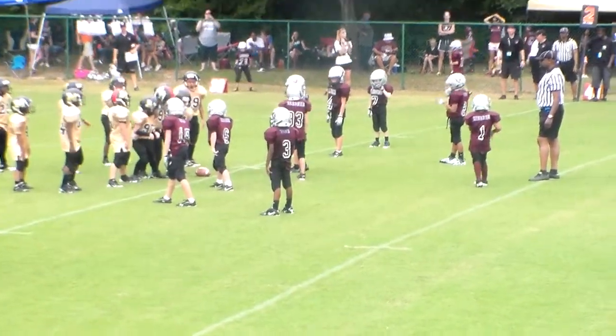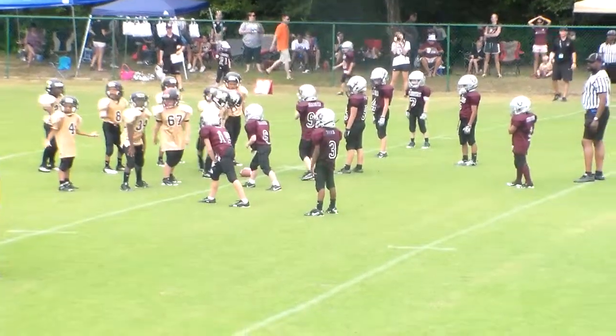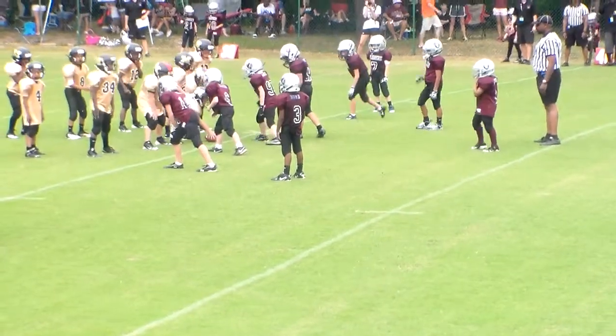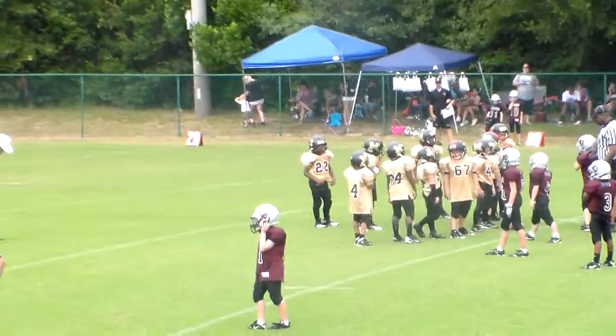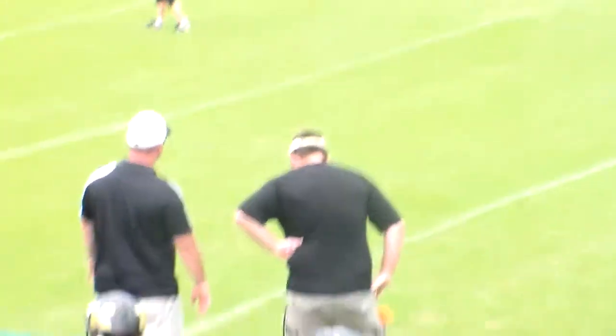Good job on that interior line, number 44, Lloyd. Number 67, Pack. Flag on the play. They call it delay of game. The umpire right here is supposed to throw his hand up when it's 5 seconds.